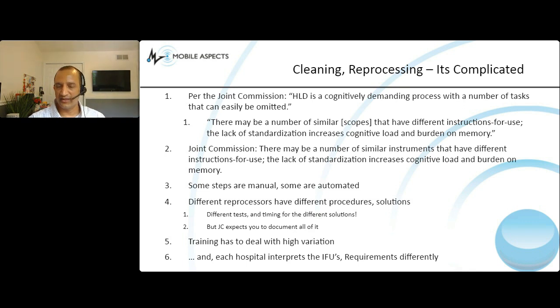Are your processes standardized? That's the other thing. Do you have different types of reprocessors in different areas of the hospital? Are different people trained different ways? Standardization is another big thing that Joint Commission and the regulators are looking for. Do you have the same setup everywhere? That's a key to success. They want you to interpret the standard however you want to interpret it. That's fine. They know you all are very learned in your area. They want you to get the information, document whatever the standard is, and ensure it's the same standard across the board. That increases quality, and if you increase standardization, that reduces the cognitive load and burden on memory.